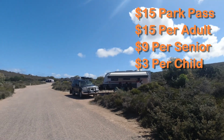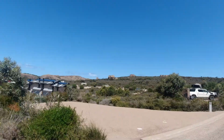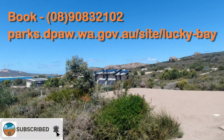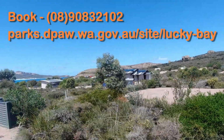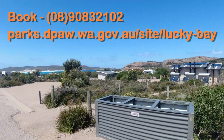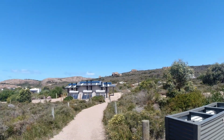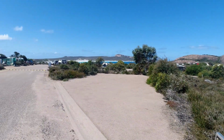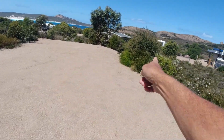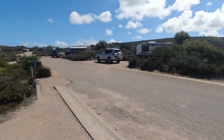Nice setup here. Always get the bays on the right hand side so you're looking straight out at that beautiful view over there. Look at that. You've actually got really good hot showers, solar showers. You've got rubbish bins. And you've got a camp kitchen down there. We'll go and check that out. But look how modern that is. All the rocks in the background. So if you actually back your caravan into this one, you'd be facing that way. So always go on the right hand side. Hot tip.